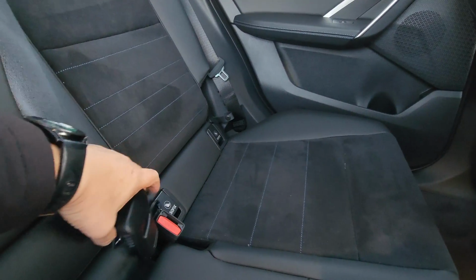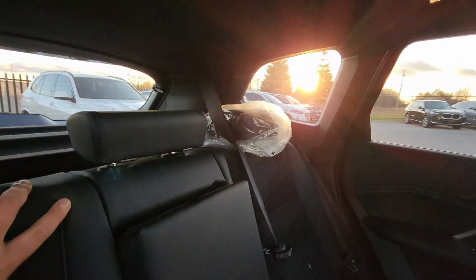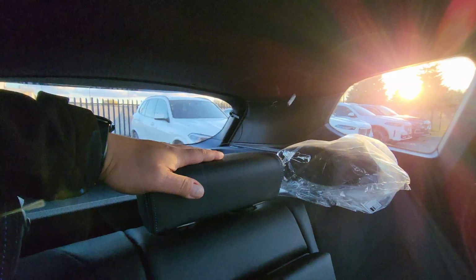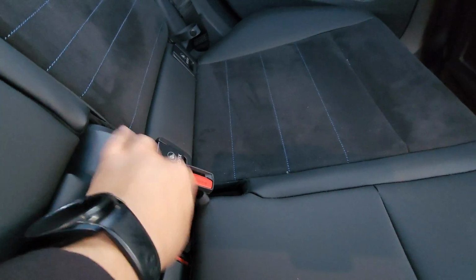And don't forget that you can use this buckle to press this red button to release the seatbelt, so it will retract up into the ceiling like so, and it is magnetized up there, so that's good. And we do have the 3 drawstrings here, another one here and another one there, so we can fold down the seats in a 40-20-40 split.